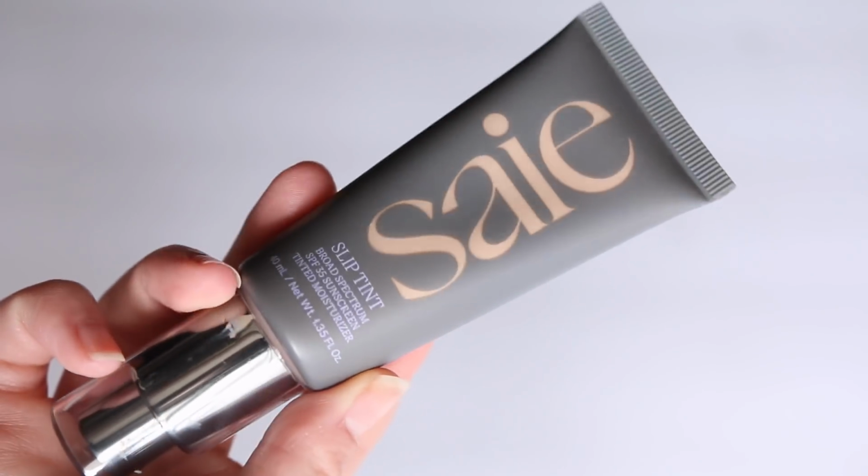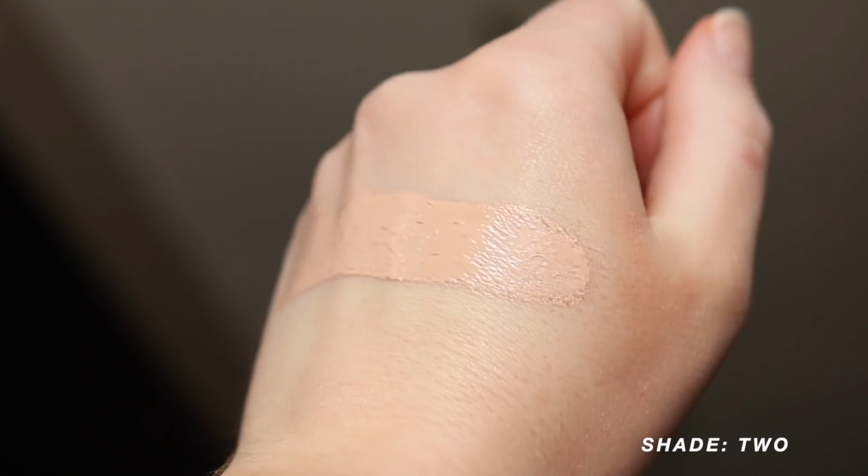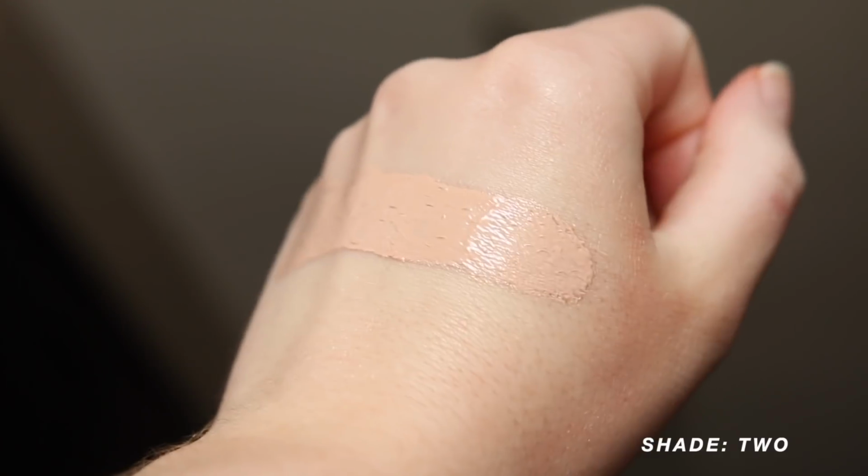So the first is the Saie Slip Tint. The reason I would recommend this one is especially for those of you that really need a good errand makeup. If you're just running out and you need something to very quickly add some moisture, some dew, and a light coverage, I think that this one is really great. I find especially during the winter when our skin is a little bit more dry, a product like this really helps extend the moisture in my skin. Really been enjoying this one.